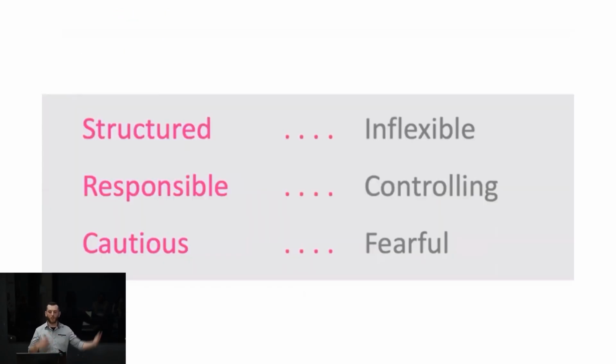What about structured? Oh, so inflexible. What about responsible? Controlling. What about cautious? Just fearful. Oh, I love her so much. She's so responsible. She helps me stay on track. Ugh! She's so controlling. I can't stand her. I need my freedom. It's the difference of 5 years.